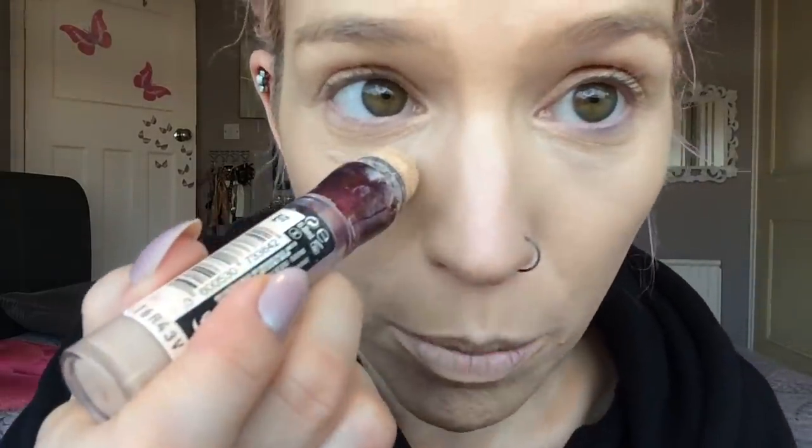I want to conceal the fine lines, you know what I mean? But it's kind of like putting a microscope. Is that the thing? Microscope? Oh, no. Microscope, you can see tiny things. What's the thing where you could look through it and things look bigger? I don't know. Anyway, guys, let's just not bother.